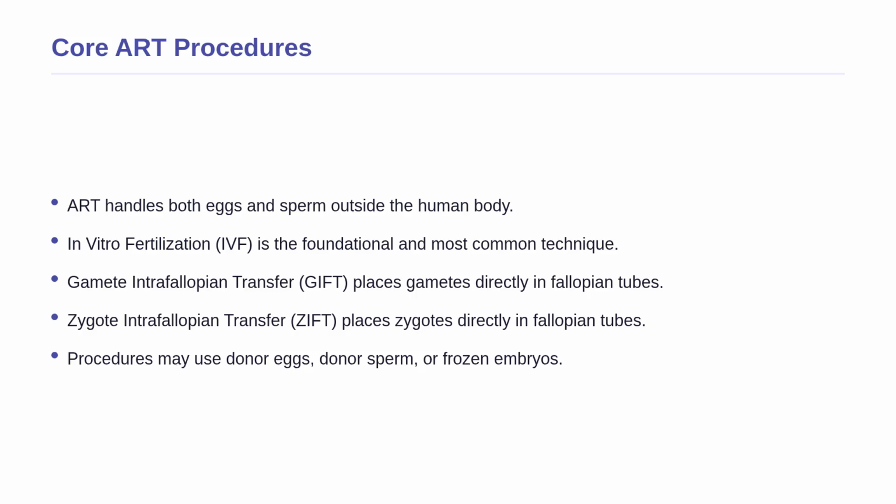Now that we understand the basic philosophy of ART, let us look at the specific medical procedures involved. By definition, ART refers to treatments where both eggs and sperm are handled outside the human body. The most common and foundational technique is in vitro fertilization, widely known as IVF, where fertilization occurs in a laboratory dish before the embryo is transferred to the uterus.